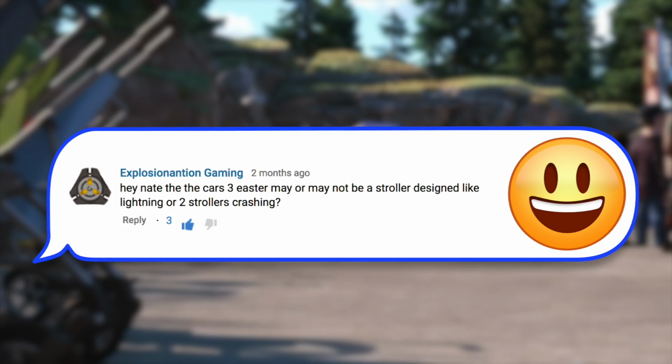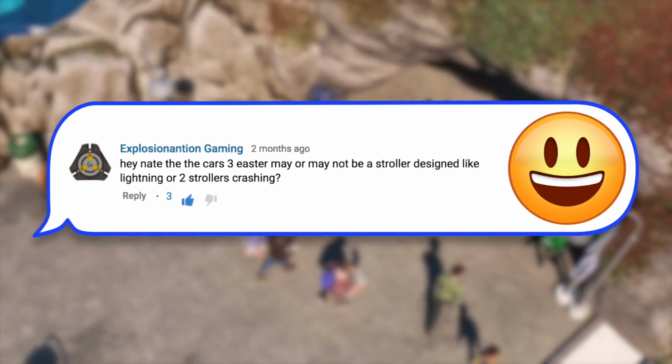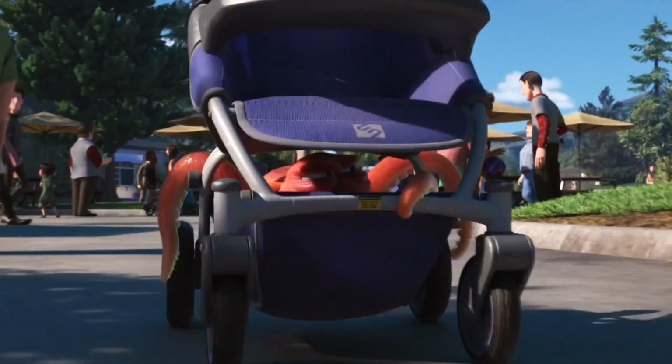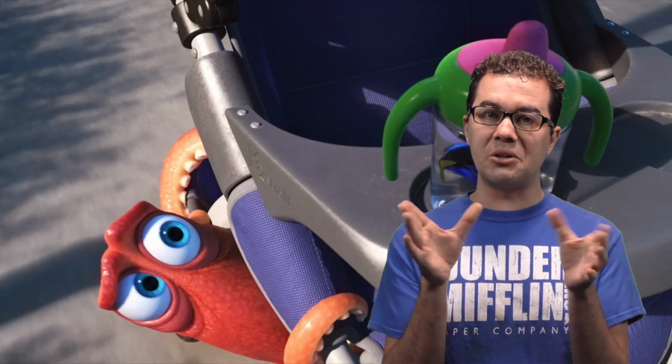Explosion Gaming thought maybe it was the strollers, and that can make sense too. It did kind of look like Hank was driving down a racetrack. I like that Easter egg a lot, but it probably wasn't the Easter egg, even though the pieces seemed to kind of fit.